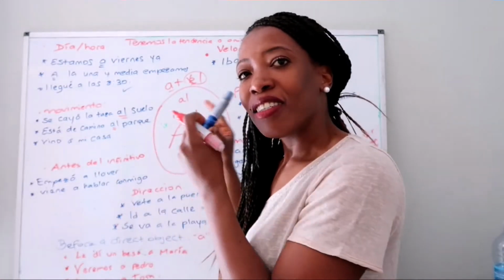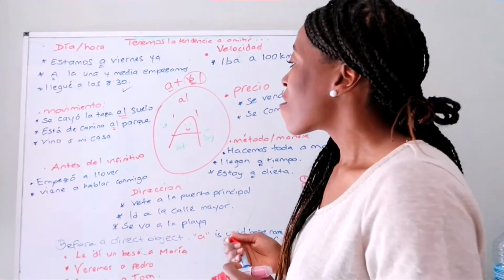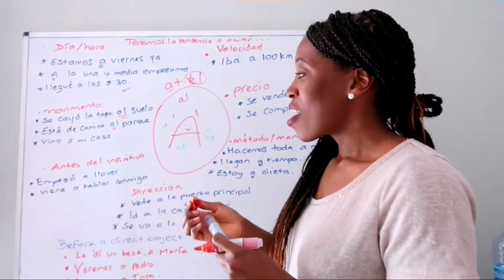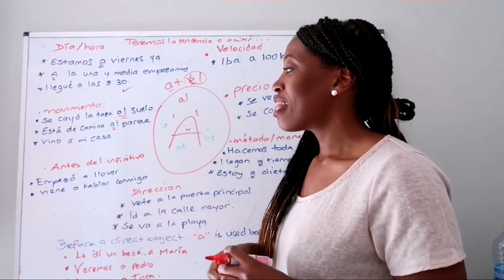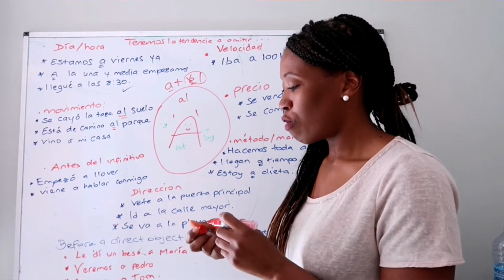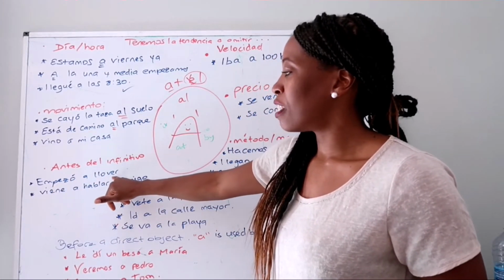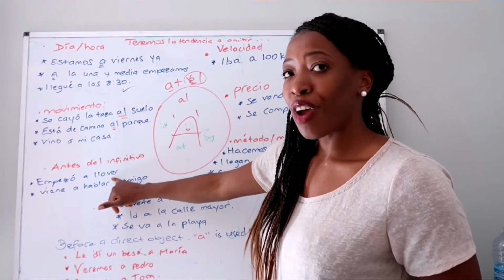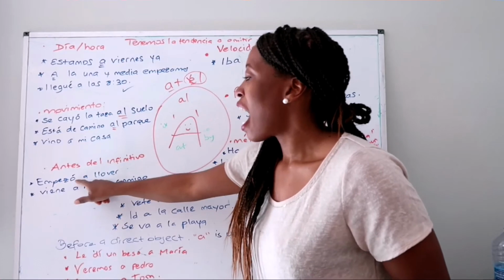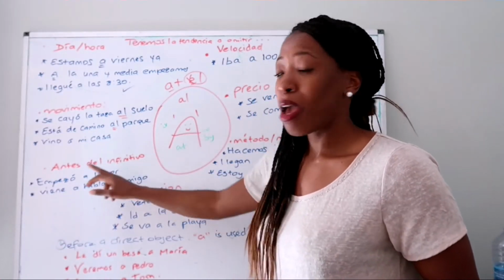A la, if it's a la word, okay? Right here. So, the next use is before the infinitive, antes del infinitivo. So, for example, I have a sentence here. You can see there's an infinitive right here. So, to rain. Empezó a llover. Okay? It started to rain.